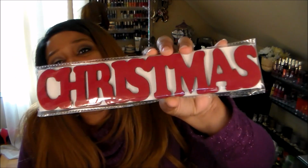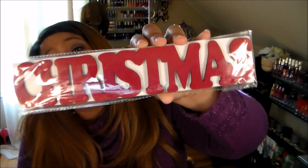But I did go by their as is section, where they have items that may have been opened, or something's missing out of it, and they mark it way down. So I was lucky enough to find a few items from that section, as well as a couple others. Before I get into those, I picked up this wooden Christmas decor. I don't know what it's called, but it's just a little wooden Christmas sign or whatever.